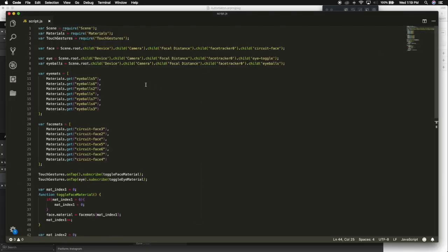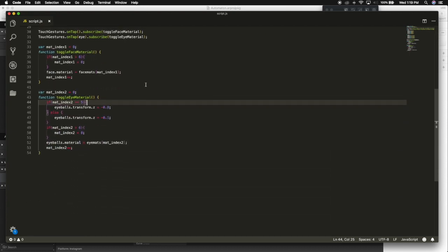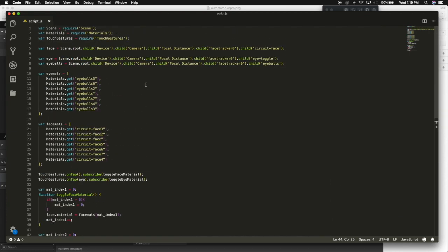Here are our scripts. Amazingly, this thing is only 54 lines long. That's pretty cool. We could make it a lot shorter if we wanted to, but for legibility, I wanted to keep things the way they are. So I'm going to go through each of these really quickly.